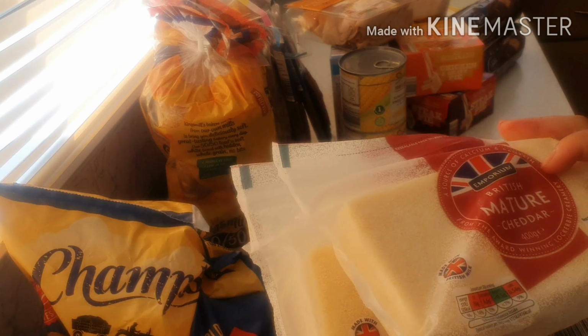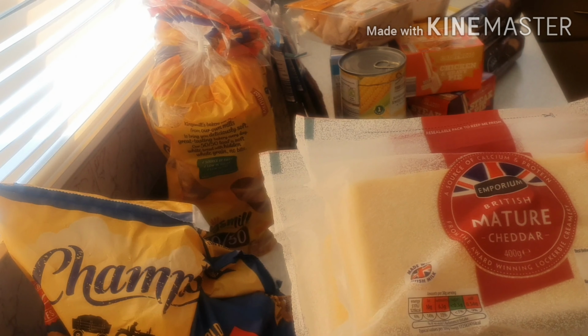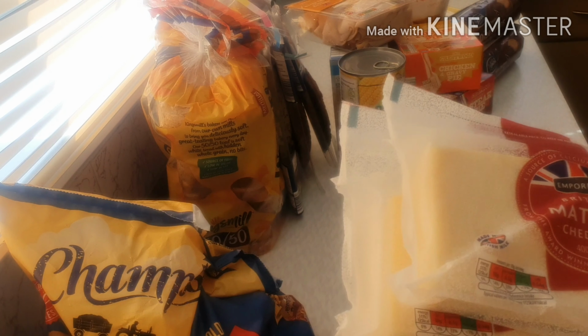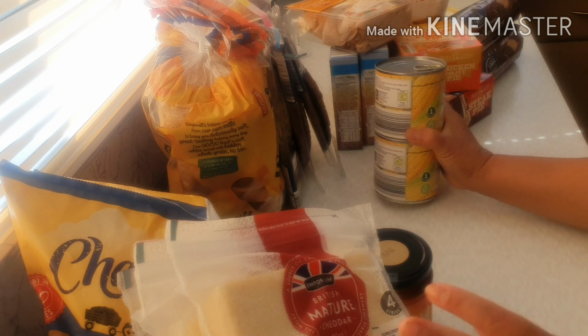So anyways guys, this one is cheese. We have a red cheese still there, and we use a lot of cheese for pancakes, you know, we put cheese in it. And now we don't have any more, we have a red one.